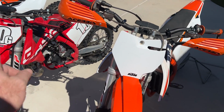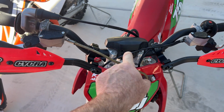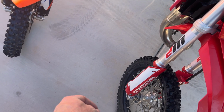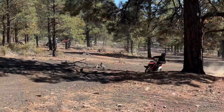All three of these bikes, the two 85s and the 65, are all air forks. So you have the air pressure adjustment down right there. You've got the rebound up here, and you have compression down there at the bottom. There's a little plug, take it off, and that's how you set it. You can see here, same thing, air, rebound, air, rebound.